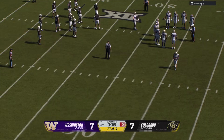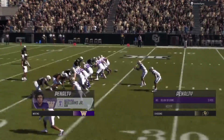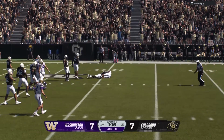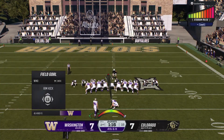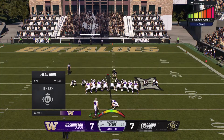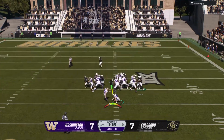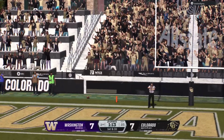They weren't able to get that one off. It'll be a delay of game. They'll decline the penalty here and let the result of that play stand. They'll try to cap off this drive with a field goal. And he's got to find the right combination of distance and accuracy from the right hash and 45 yards out. And he missed it. No good.